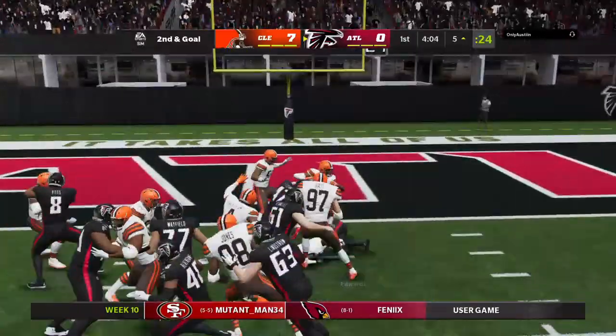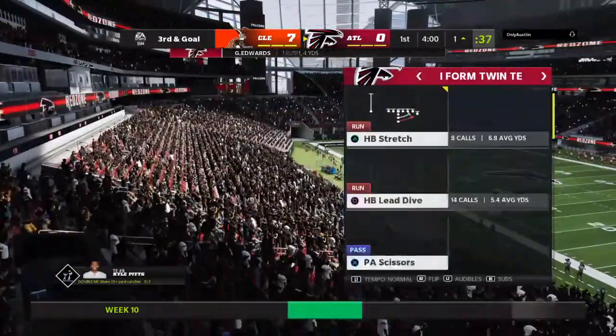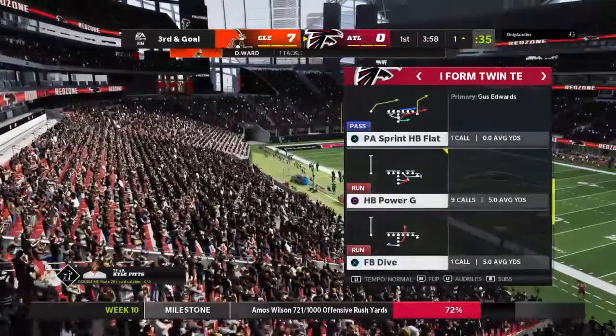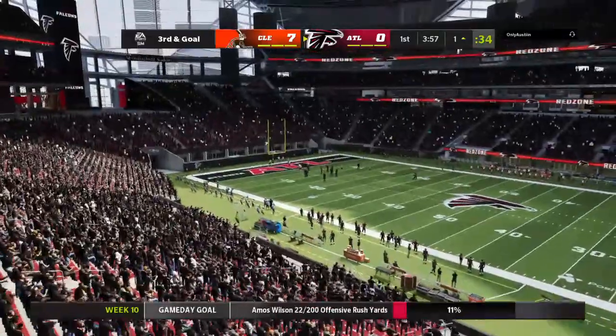On second down, it's Edwards. And he's going to press this one forward as they stop him right around the 1. Give him right around 4 on the carry. We'll see if they want to keep pounding here on 3rd and goal.